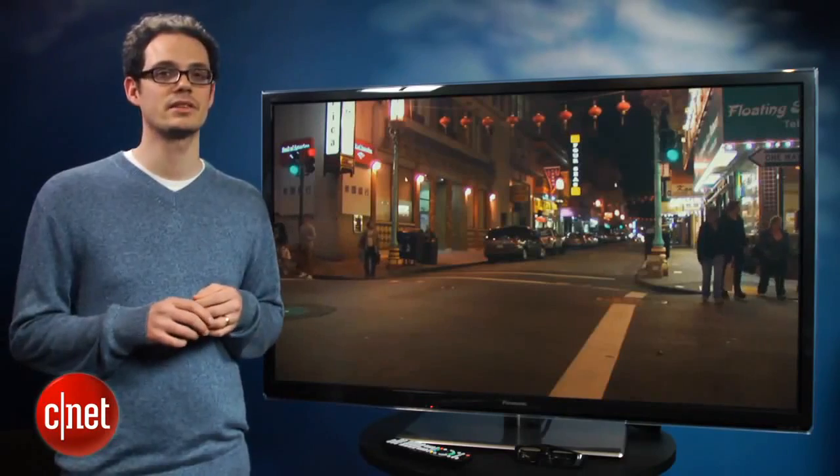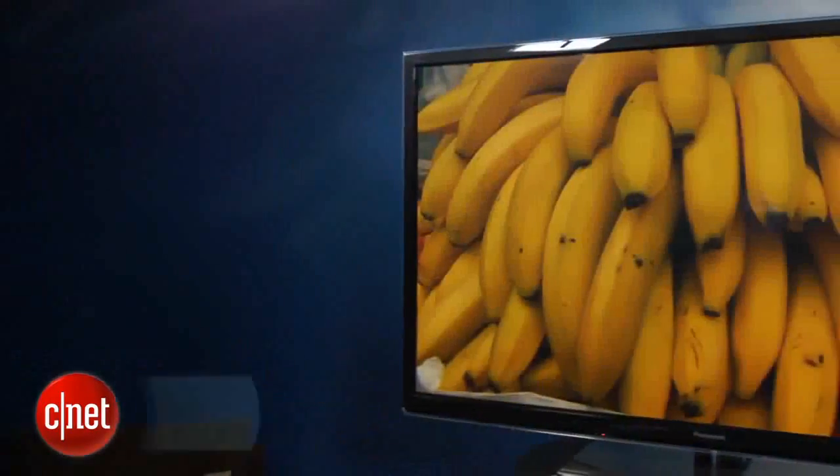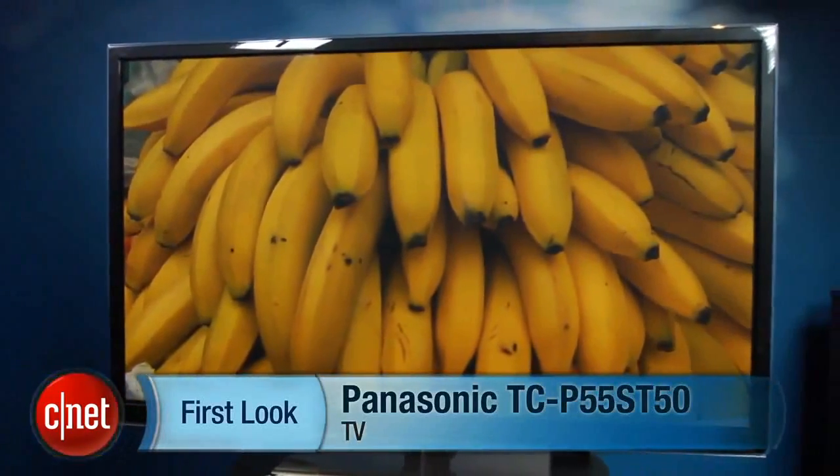Of course, the real kicker on the ST50 is its bang for the buck. This TV does produce a very good picture for the price, and I think we'd be hard-pressed to see other TVs this year that can match its value proposition. And that's a quick look at the Panasonic TCP ST50 series.